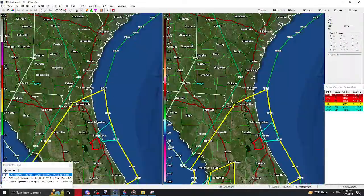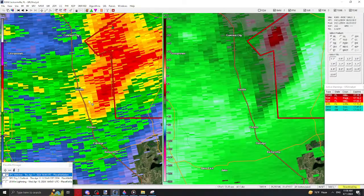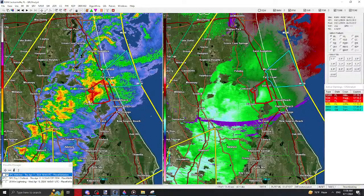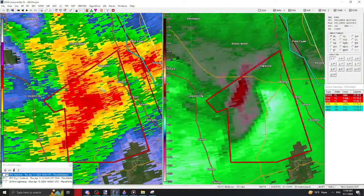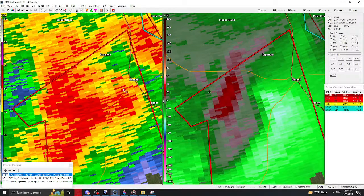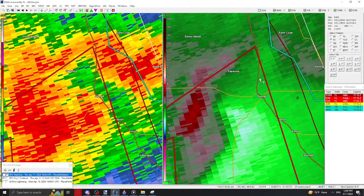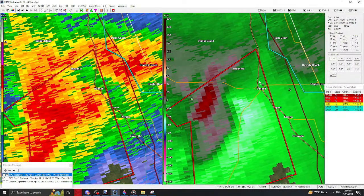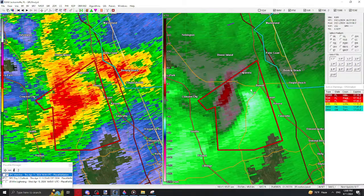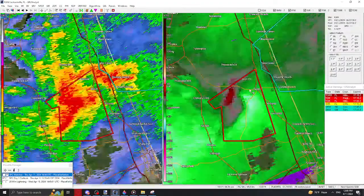Going back up north for a second, they dropped the tornado warning for Seaville. So Seaville, you are in the clear. You might still have some thunderstorms throughout the day, but for right now, the tornado warning has been dropped. But now our focus shifts to Palm Coast and Bunnell. So if you're in those areas, you need to seek shelter immediately. Rotation seems fairly broad at the moment, but that could change.